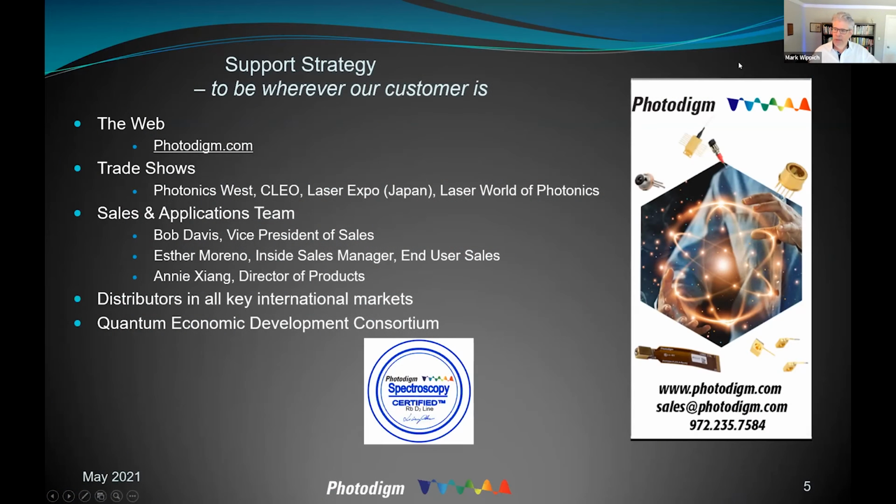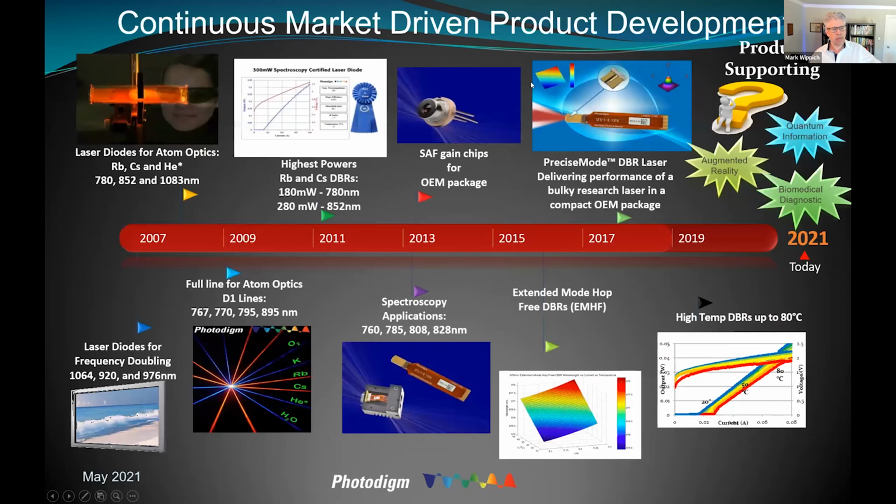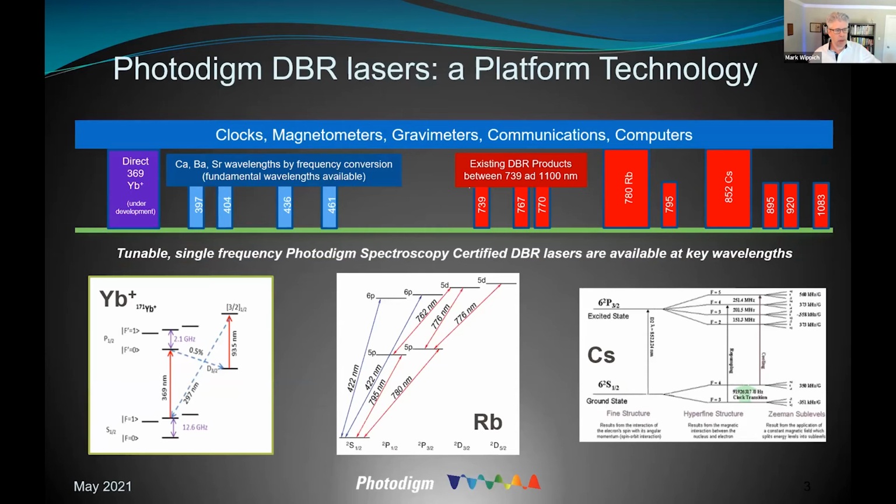So I had some questions here prepared, but one question came up in the chat, and I know Celia, can you go back to the wavelengths? Yeah, so you have the 369 under development. I heard you say that it's early days there, but David asked if you could expand. Anything you could expand on that would be appreciated.